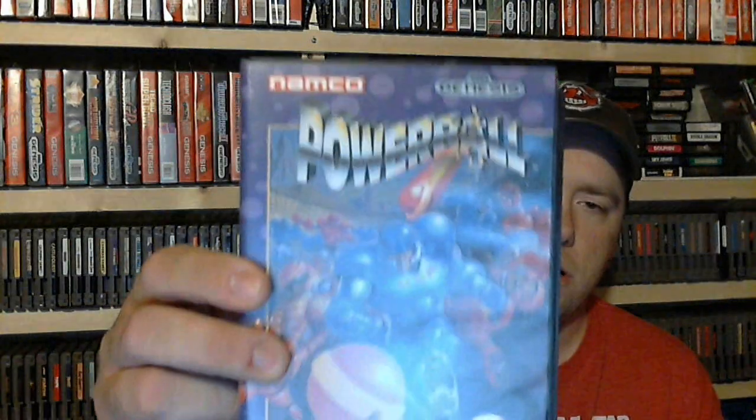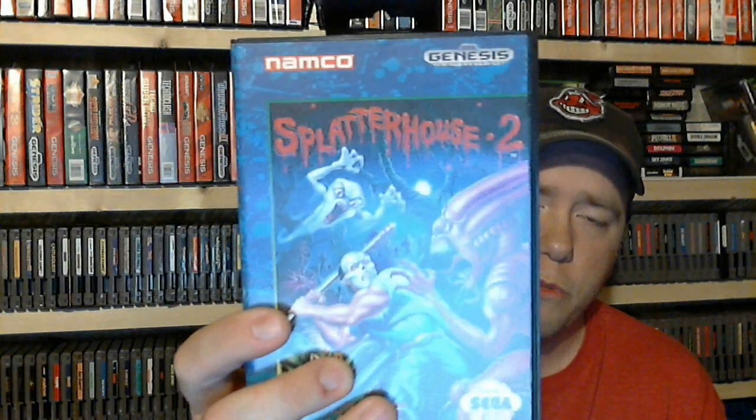Then I got a couple of games. These were both bought on the same day. I got Powerball by Namco, and then I got Splatterhouse 2 by Namco. These were actually in opposite cases.